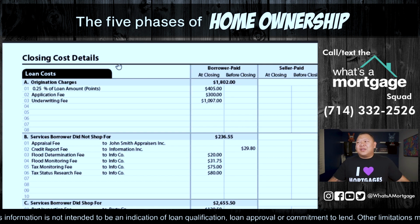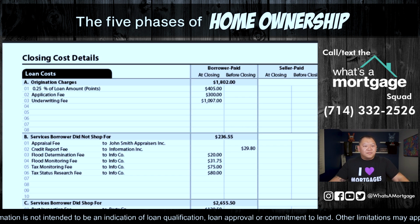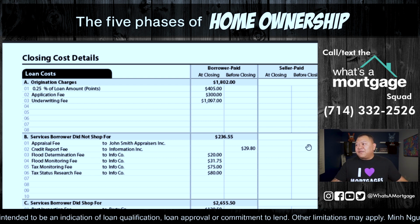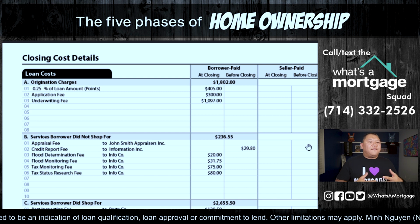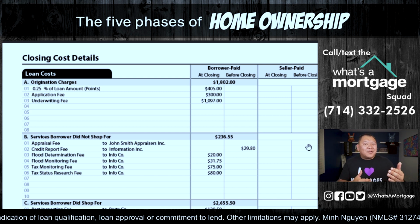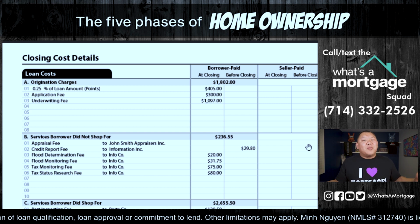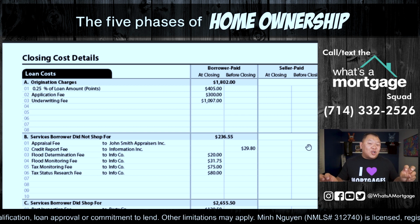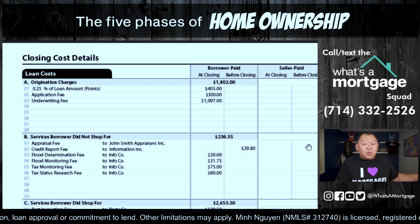All right, so the next part, right? The closing disclosure. This is where you'll see the underwriting fee, the application fee. You see that origination charge of $405. I do not believe in origination, but if it's only a couple $100 for you to get that better deal, it might be worth it. But when it starts hitting the thousands, I think it's a bad look, especially on your first home. Most likely you'll move out of it one more time.